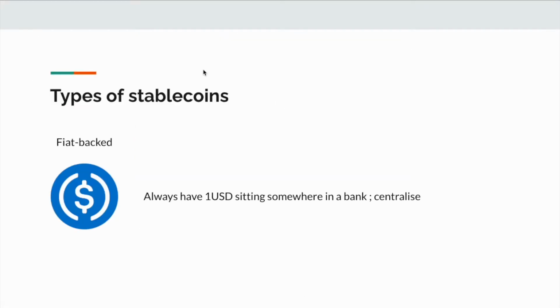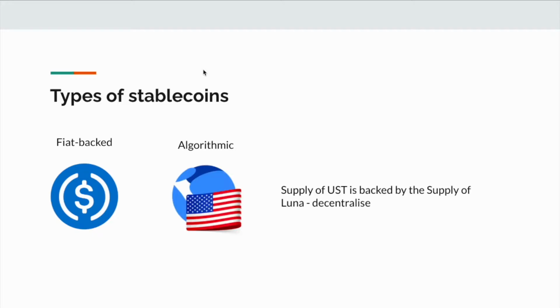Now to better understand xDollar, you need to first understand the different types of stablecoin. Now there are actually three types. You have the fiat peg, this is like your USDC. So for every USDC out there, there will always be one USD controlled by Circle, the company that owns USDC. There's a second type which is algorithmic. So the famous one will be Terra UST. So the supply of UST is backed by the supply of Luna.